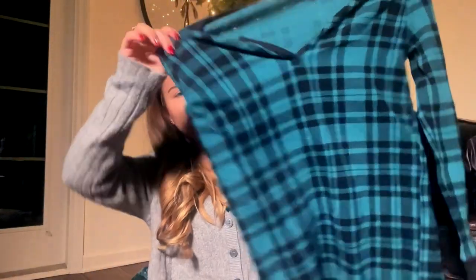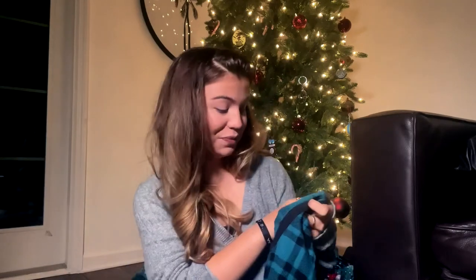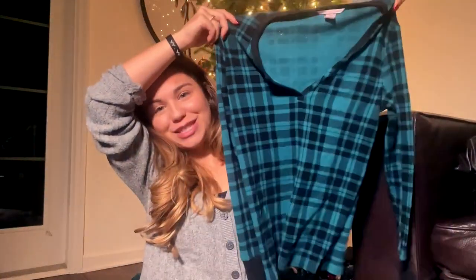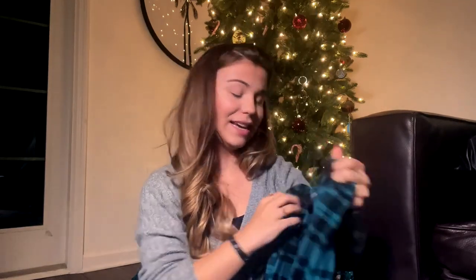I got this cute set from Victoria's Secret. It is their, like, what is it called? Long Johns? I don't know. I think it's their PJs. It is their PJs, but like their Long Johns, I don't know what they're called. But it's just this super cute pajama set. I absolutely love that. I got mine in a size extra small. I have gotten these, I think, for the last 2 years in a row, and they're just my favorite thing to wear at Christmas. I wore them Christmas morning, and they're super cozy and super comfortable.